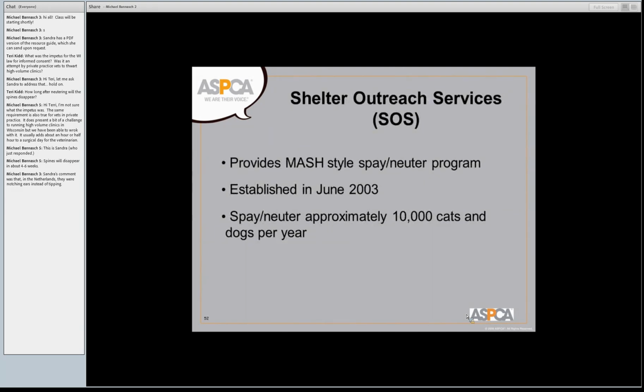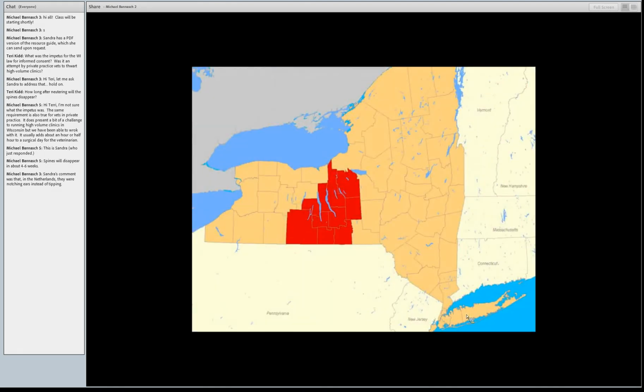This is a very successful MASH program, Shelter Outreach Services, which is run by Dr. Leslie Appel. Started in June of 2003, they spay and neuter approximately 10,000 cats and dogs per year. It operates out of central New York State, and it is a pretty large area that they cover. This is considered the Finger Lakes region of New York State.